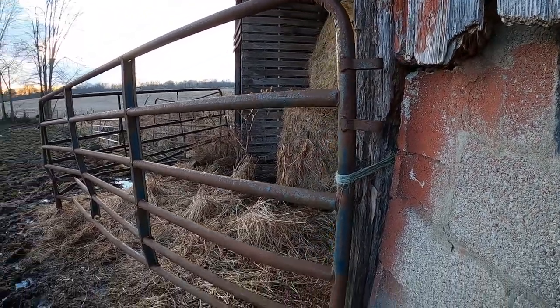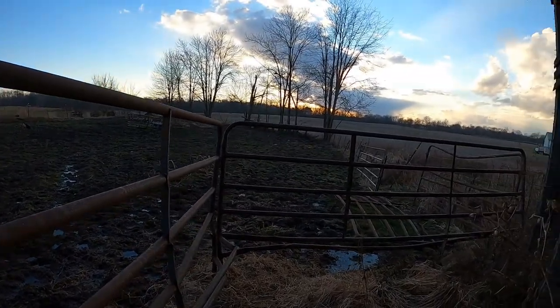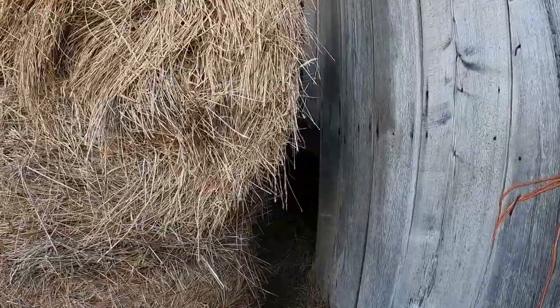So I will go over this fence. Yes, I will go over this fence to get to the egg. Okay, now I'm inside. It's not very graceful, that's why I don't want to show you that. And so we get our bucket and we go shimmying through this hole.